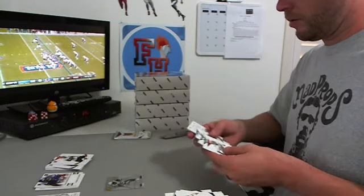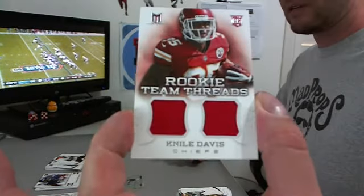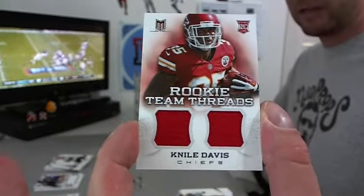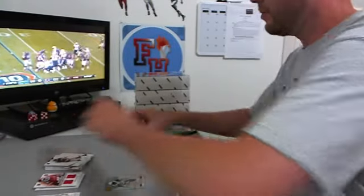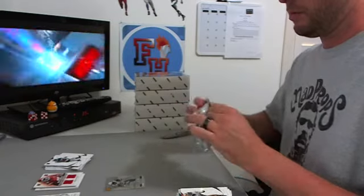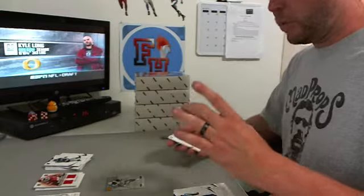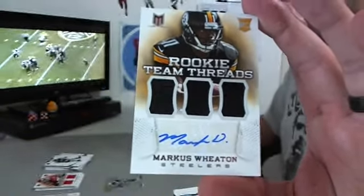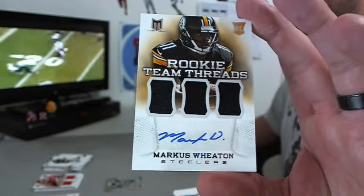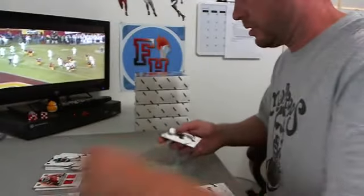Gotta get one good auto, one big auto hiding in here somewhere. Niall Davis, dual jersey for the Chiefs, gonna come in the last box, or last pack. Get a good auto right here. LJ Maya has Chiefs. Marcus Wheaton, number to 49, triple jersey auto for the Steelers. Jordy C1, 20 out of 49. There you go. There he was.